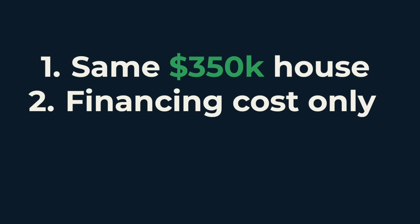Now, because principal becomes equity, I'm not treating it as a financing cost. I'm counting interest, mortgage insurance, and the VA funding fee because those are costs associated with borrowing the money to get the house. I'm also not treating the down payment as money that disappeared. A down payment moves money away from your bank account into the equity of the house.